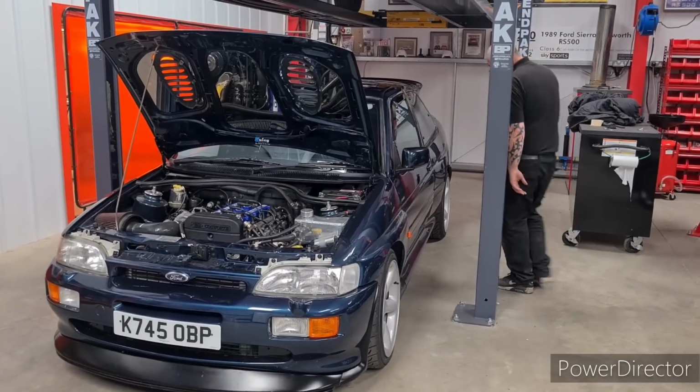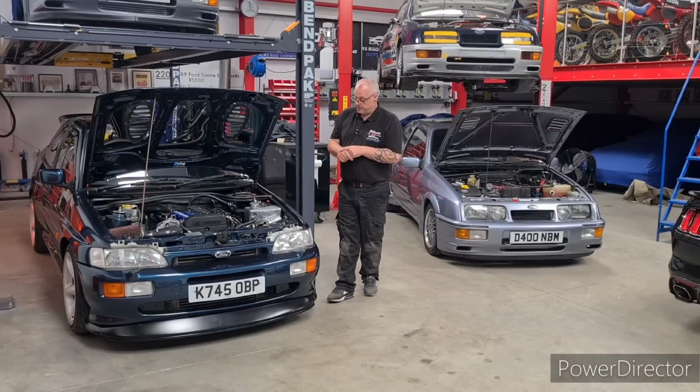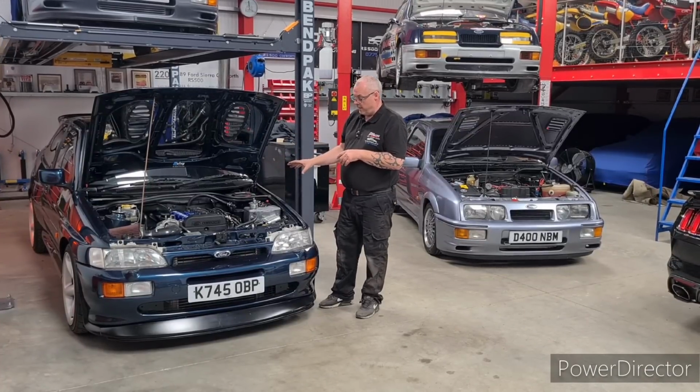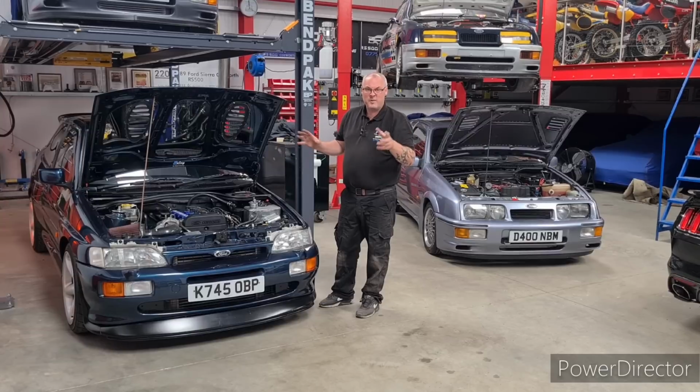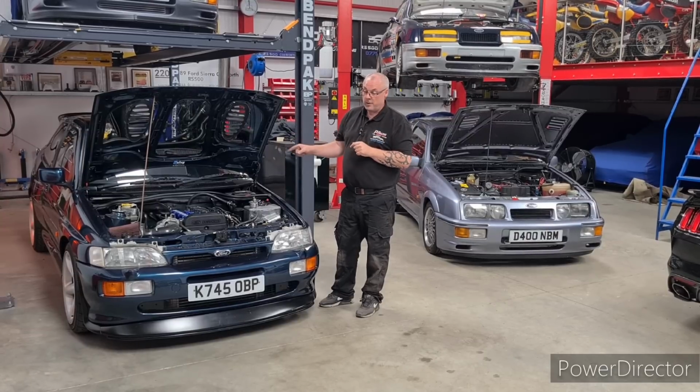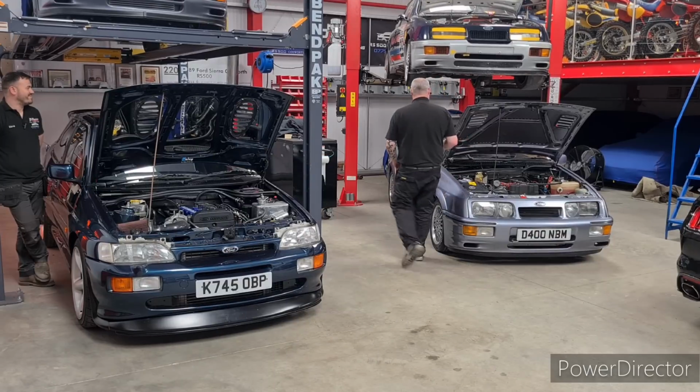So you get the flared arches here. We've touched on the turbo. The inlet manifold is slightly different. I don't think there was any performance enhancing to the inlet manifold. Exhaust manifold. Smoothed it off. Good one, Steve. Yeah, the exhaust manifold. I'll just kill that cat.